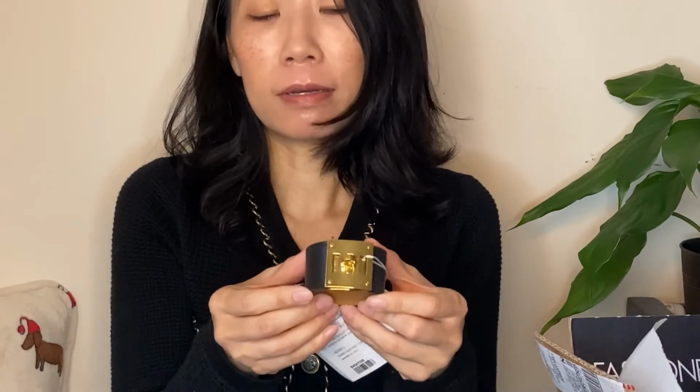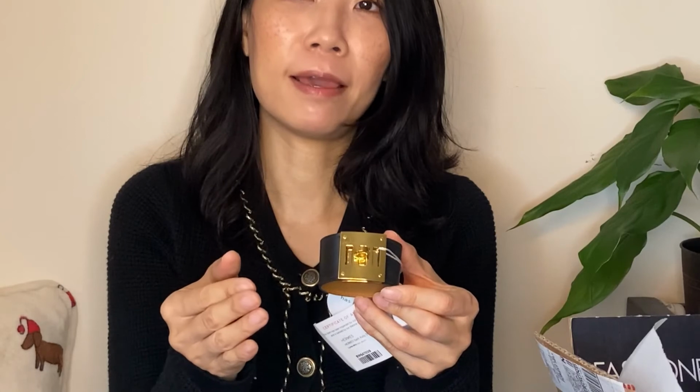It is calfskin leather, and I believe they come in different colors, depending on the season, but the width is 1.4 inches, and it comes in 3 sizes. They call it T1, T2, T3, and the measurement goes from 5.3 inches to 5.7 inches.